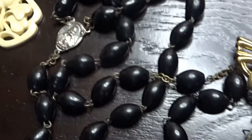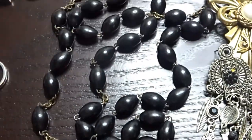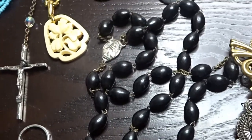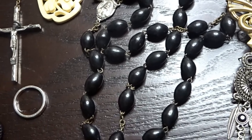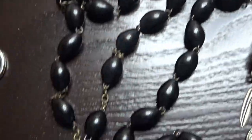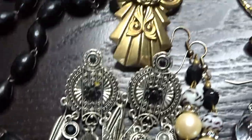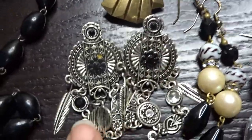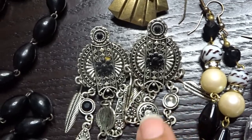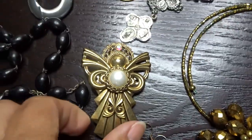Oh, no, I'm sorry. Down here, I have a rosary. This one's really well made. I do like this one. I don't know what exactly, it might be wooden beading, but it is made well. Found these earrings, but they don't seem to match. There's black stones in this one, and there's like a clear rhinestone in these, so I don't know. Here we have an angel.